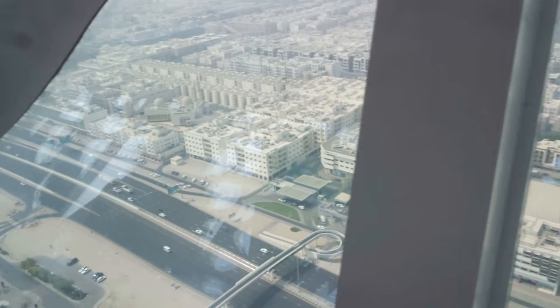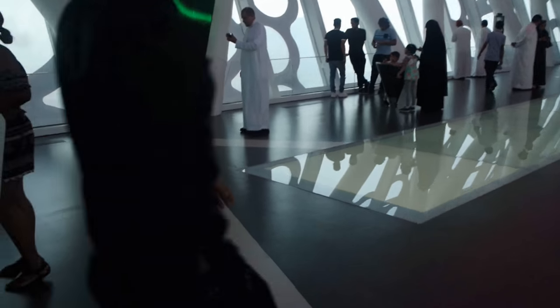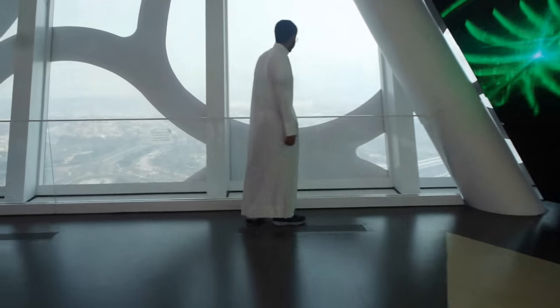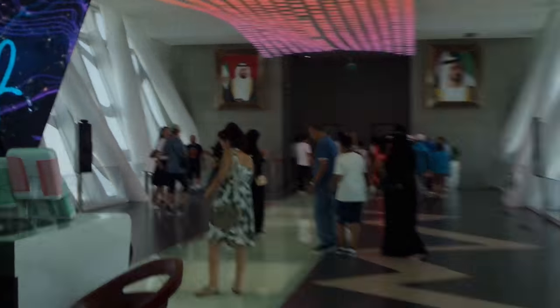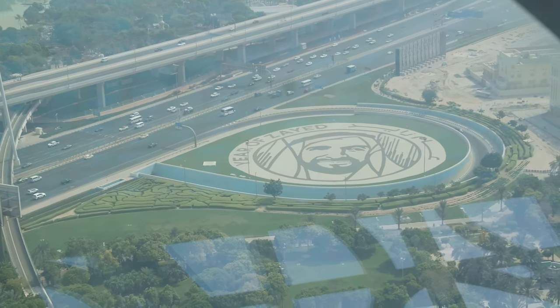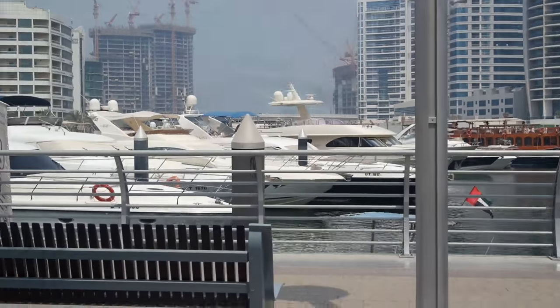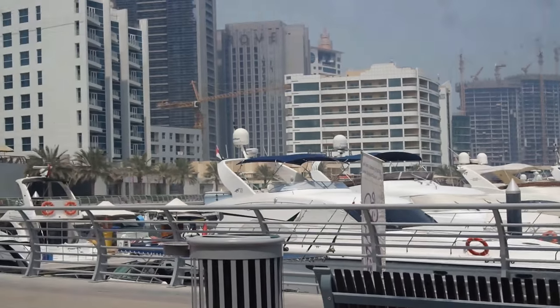Of the city. There's Sheikh Zayed, the father of the nation. We're going on a speedboat tour. It's hot here. It is very hot. There's a little breeze though. So yeah, there's breeze.